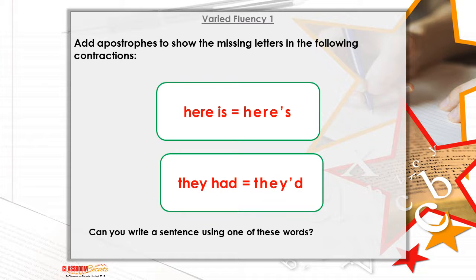Now, what I want you to do, can you write me a sentence using one of these words? So choose either his or they'd and write your own sentence using one of those words, please. Or both. I've done a sentence for both, so you can make the choice. What do you want to use and what kind of sentence? So pause here, think about your sentence and write it down ready to email over to me and share with me.